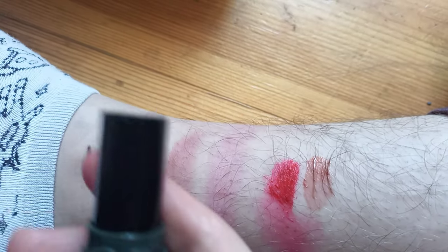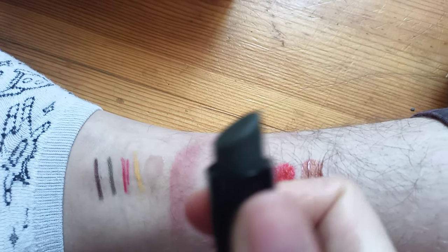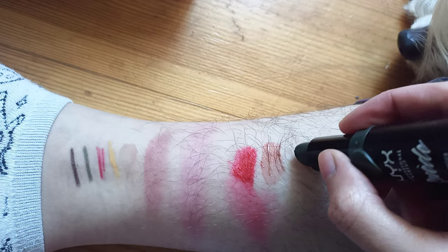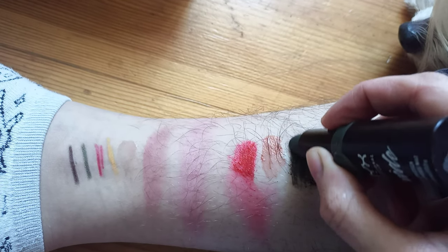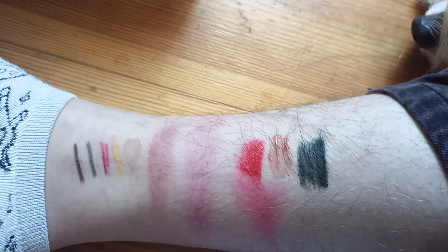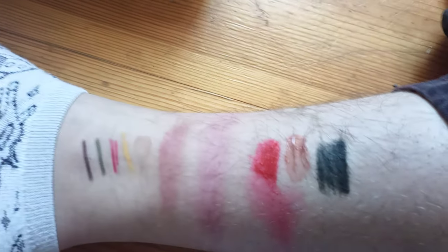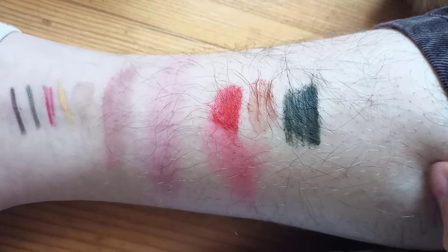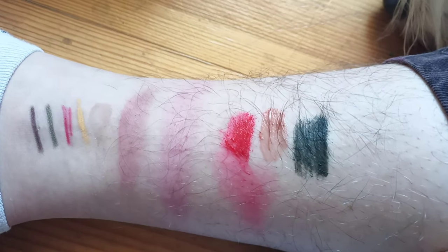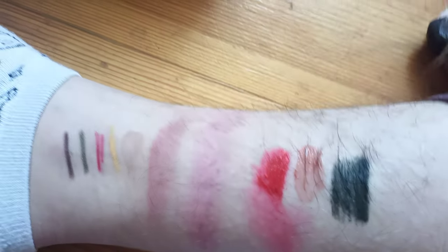Then I have this NYX Suede Matte Lipstick in a green. It's nice. I mean, it's a bit more blue-green than what I would want. But I love having a green lipstick. I love wearing it. I'm not the kind of person that worries about it being wearable or socially acceptable or whatever. I just wear the color that I feel like wearing. If it's a color I kind of wear on my clothes, it's a color I can wear on my face. I don't care. But yeah, this one I like. It's too blue-green to be ideal, but I do like it.